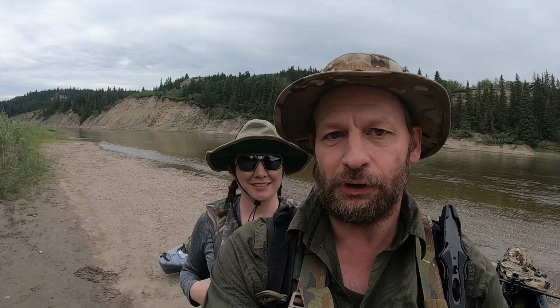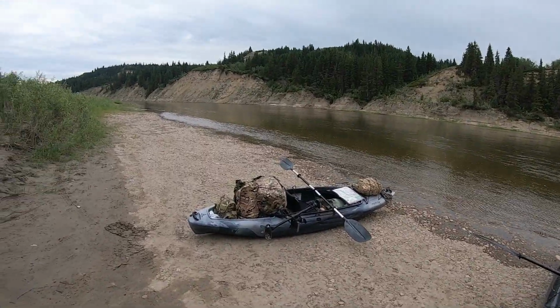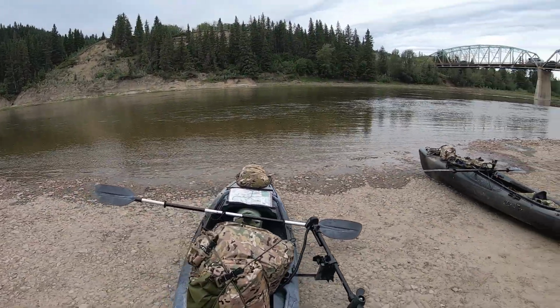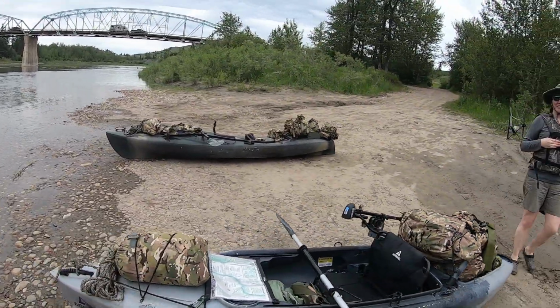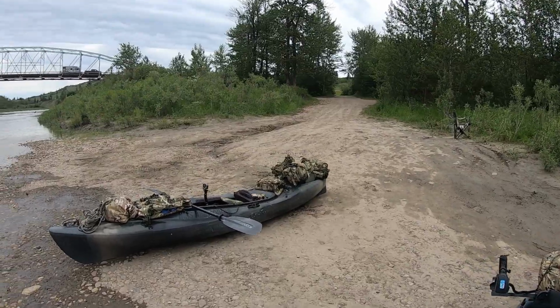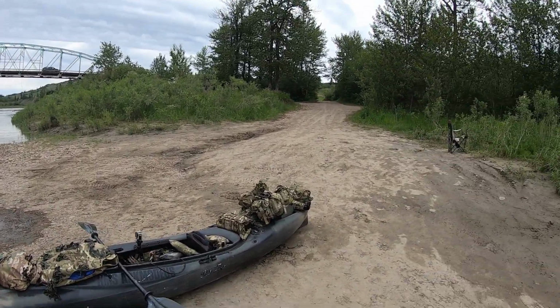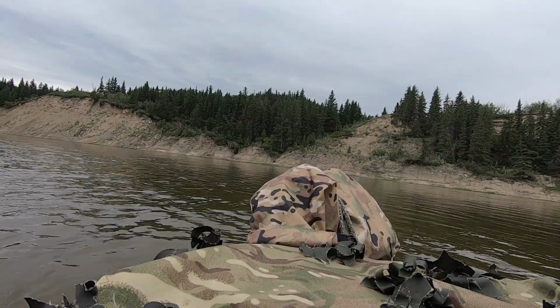Heading down the river today for a couple days on the Red Deer River, taking off from 590, and here's our rigs. And should be a good go. So Heather's running a motor and I'm just going with the old paddle. And I have a sail too, so we'll see what the conditions are. We want to get going before the rain starts, so we'll see you on the river. We're on the river.